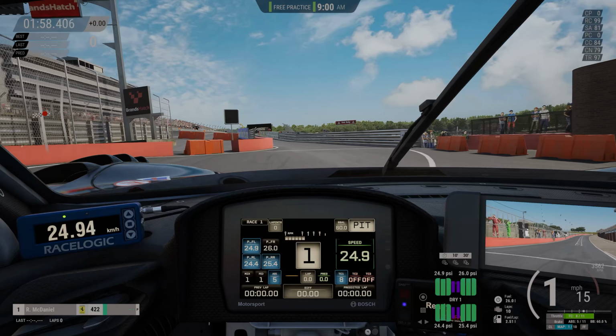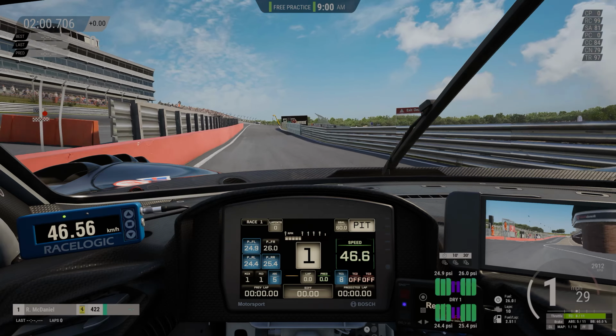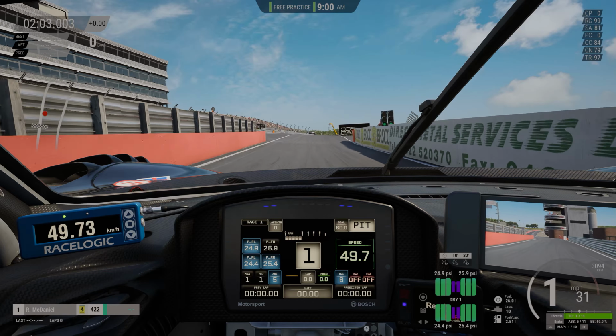A couple days ago, I ran a couple laps. Best I was able to do was a 120. Your exit is clear. Your brakes are cold. Take it easy.